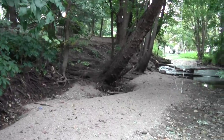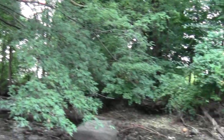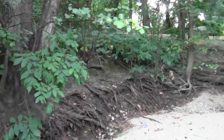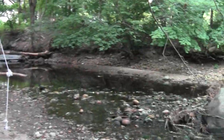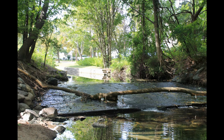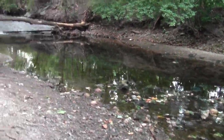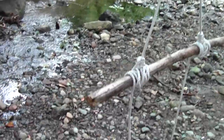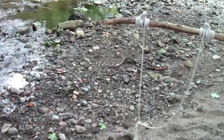So this is our stream entrance point, and I can only assume, like I said, that it's some kind of outwash from winter road sand or something. Pretty active little stream. Here we have a vernacular swing that I don't imagine the insurance industry would approve of. The duck figured out I'm a stiff and is heading back. They're smarter than they seem.